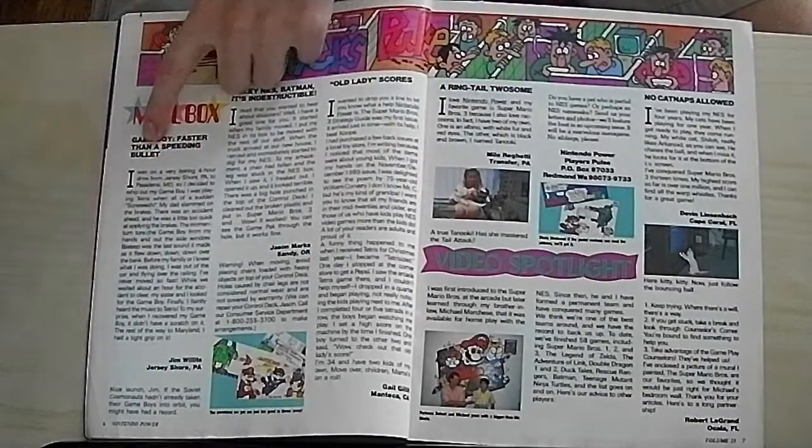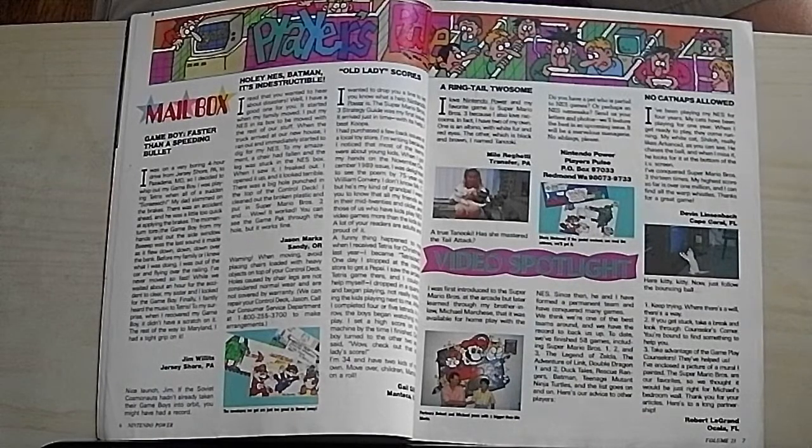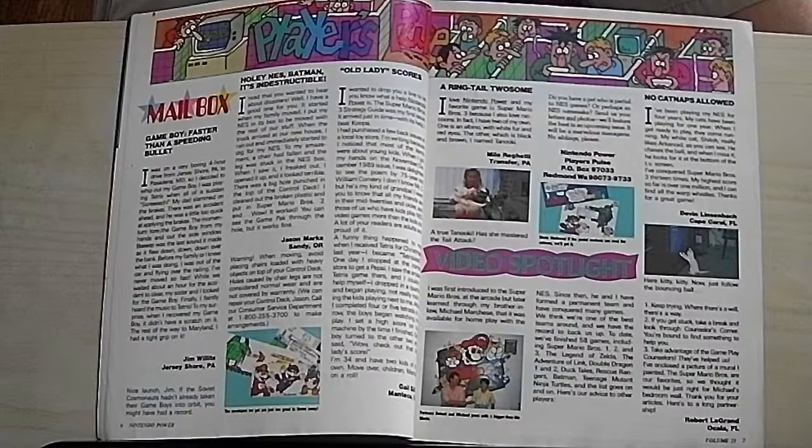Game Boy, faster than a speeding bullet. I was on a very boring 4-hour drive from Jersey Shore, PA, to Pasadena, Maryland, so I decided to whip out my Game Boy. I was playing Tetris when all of a sudden, screech, my dad slammed on the brakes. There was an accident ahead, and he was a little too quick at applying the brakes. The momentum tore the Game Boy from my hands and out the side window. Beep. Was that the last sound it made as it flew down over the bank before my family or I knew what I was doing? I was out of the car and flying over the railing.